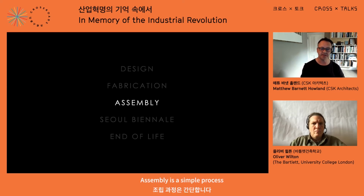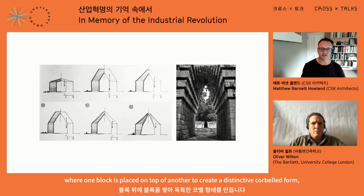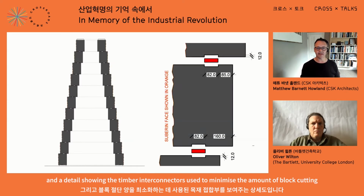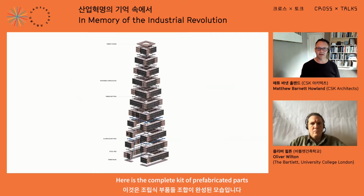Assembly is a simple process where one block is placed on top of another to create a distinctive corbelled form, as has been done so often in the past with stone. Here is the section through the memorial and a detail showing the timber interconnectors that are used to minimize the amount of block cutting. And here is the complete kit of prefabricated parts.